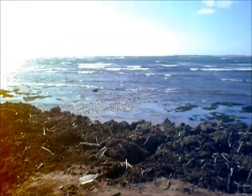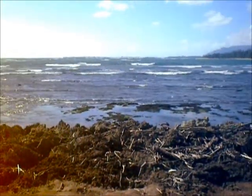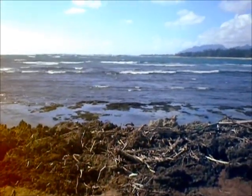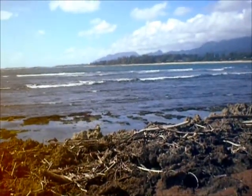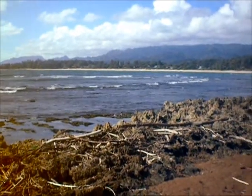This is the ocean after somebody has pulled the plug and let 3 or 4 feet of water out. Or maybe that's the tide, I don't know, one or the other. But the water is definitely lower.